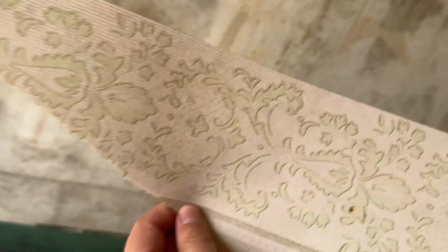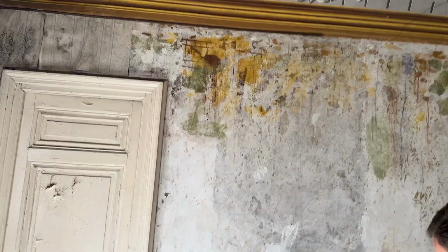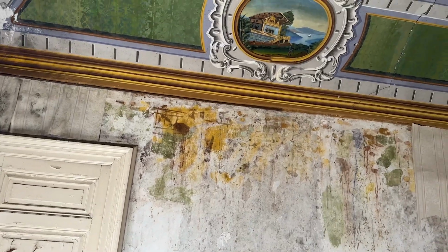It's probably a stamp. I'm not sure the era. I'm doing some more wallpaper research, but it's definitely a paper, not a vinyl. But it looks like this wall was never painted because there's no paint on top of the drips. So this has always been wallpapered, and we know it's this wallpaper.